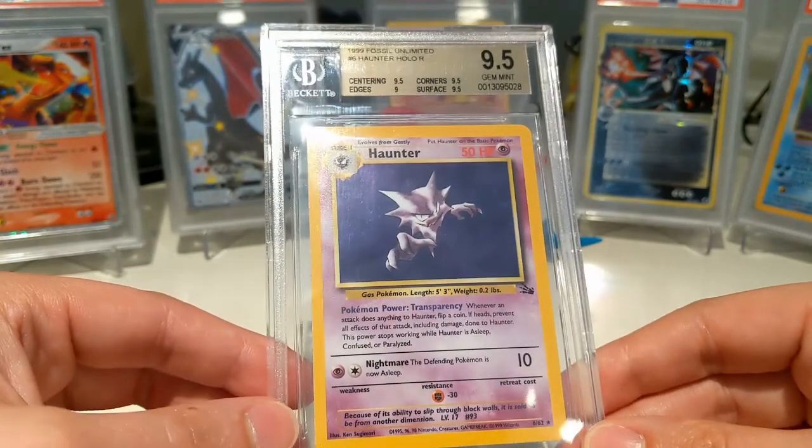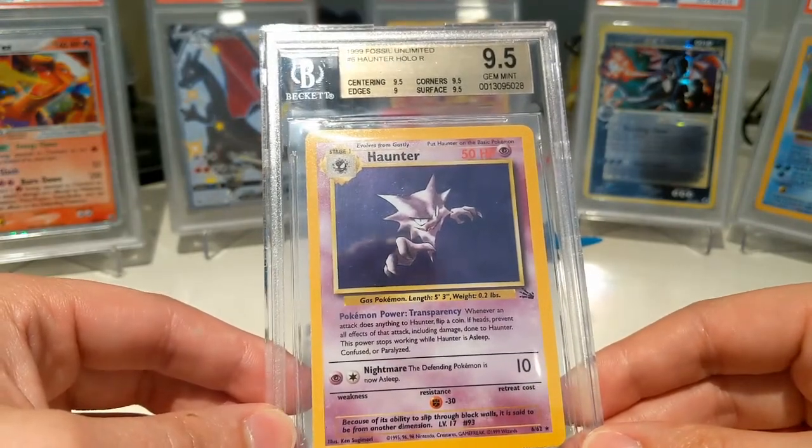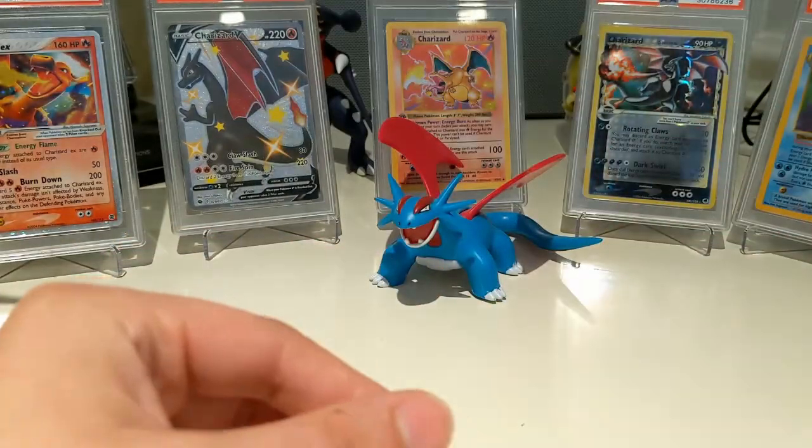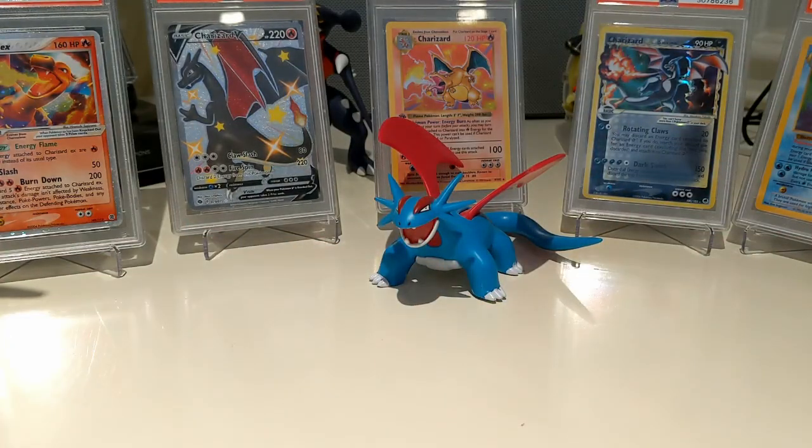And by recently, I mean within the last 3 years. So right before the big boom of Pokemon took off again, I was opening those, which was pretty cool.